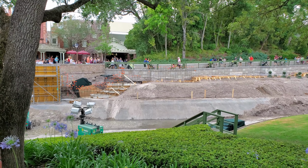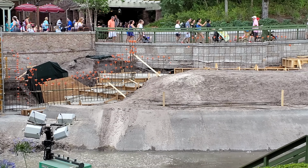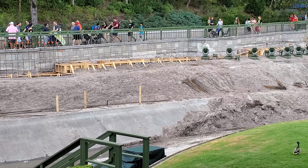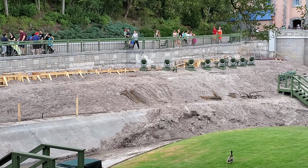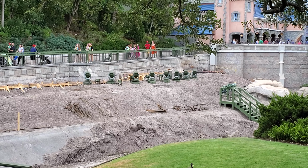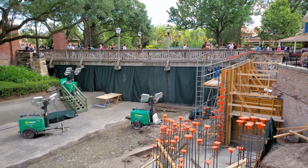And there's another angle here from right by the Liberty Square sign. You can see kind of a terrace pattern there, which is kind of cool. And over there you can see some of the spotlights that help make the castle shows possible, such as Happily Ever After and Once Upon a Time. And there we have it looking towards the Liberty Square Bridge.